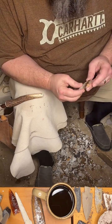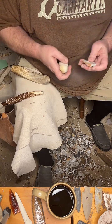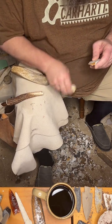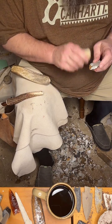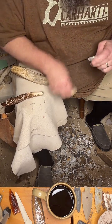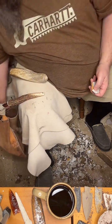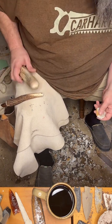Once you get into a flow of working, this way I don't have to stop and pressure flake, and the latter part of it is the more time consuming, the part that I have to concentrate more on and all that stuff. So if I can get a handful of these worked down, then we'll finish them all out.